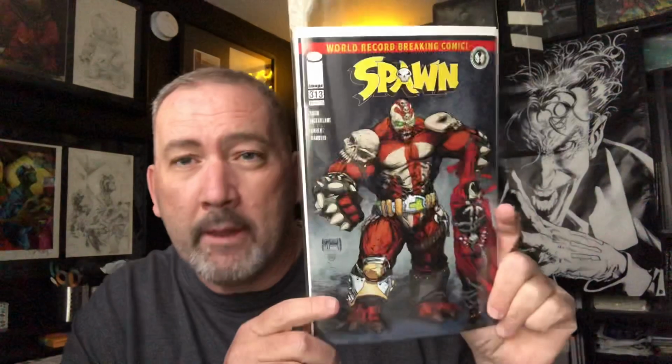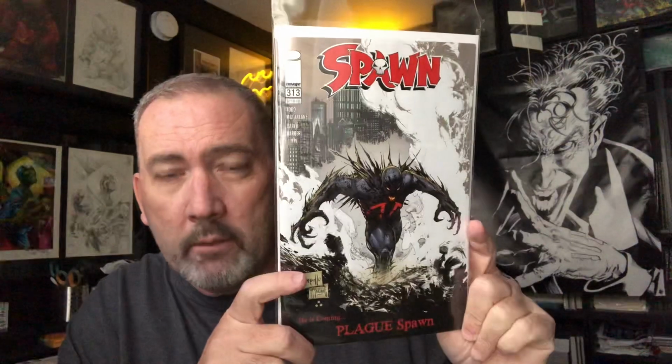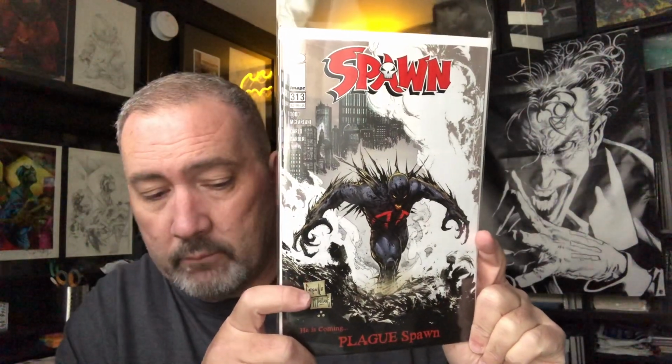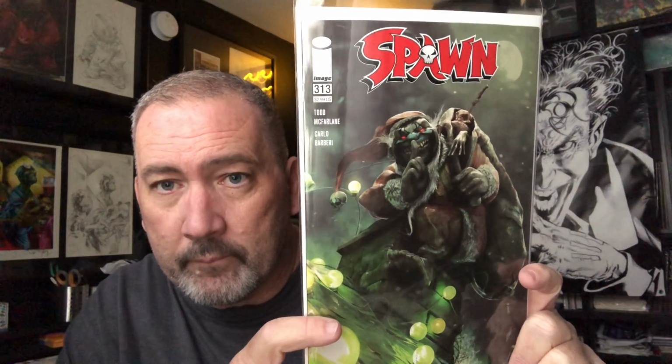Some really nice books from Spawn this week. 313, cover A. Cover B with Plague Spawn, right there. Black and white version, Capullo. And then probably in the running for cover of the week would be 313, the regular A cover right there. It's a really nice cover right there. That was selling really well, that cover.